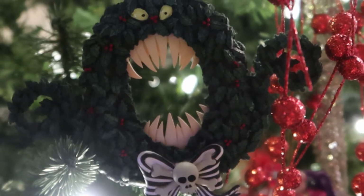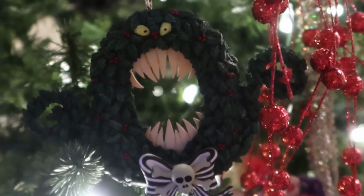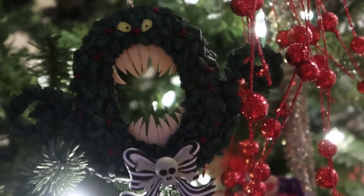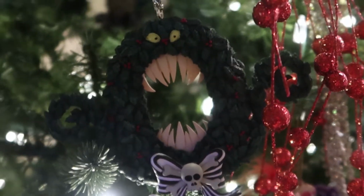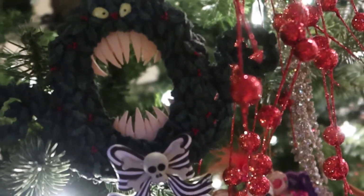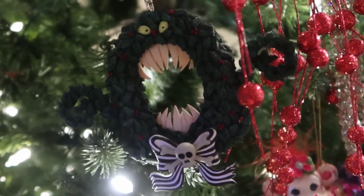Well, here it is. This is the man-eating wreath from Disneyland. Now, if you've ever been to Disneyland over the holidays, they have the most fantastic overlay that takes place on the Haunted Mansion there, where Jack Skellington takes over. And this is from that. This was an ornament that we bought in Disneyland. And that is the best overlay.